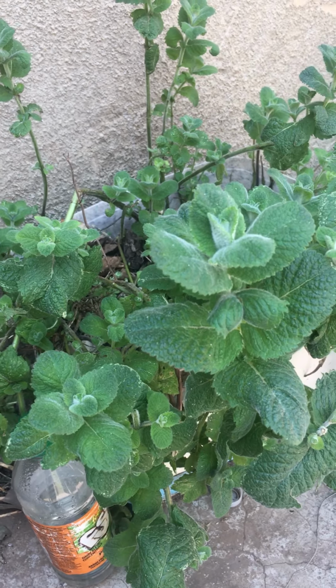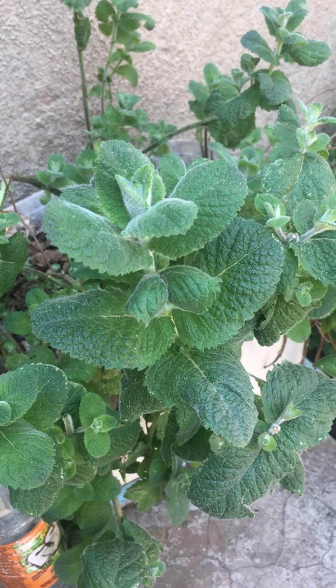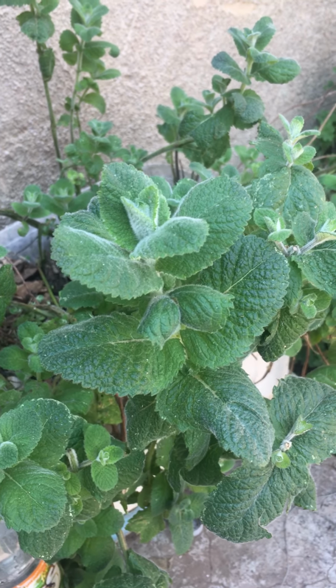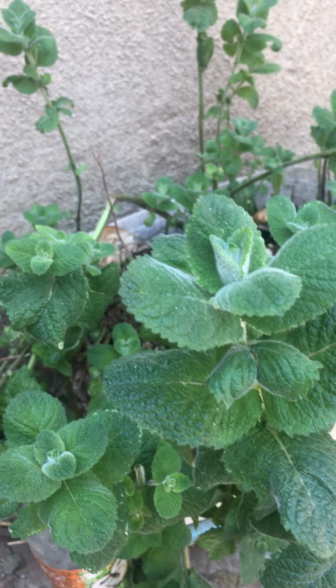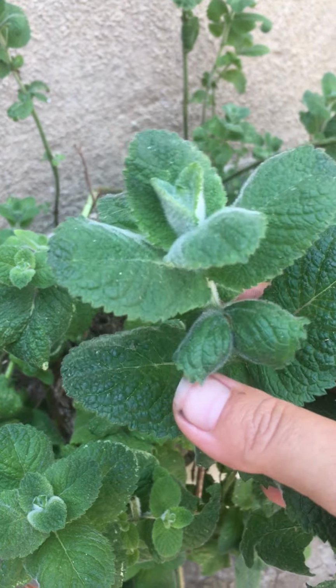Okay, today I just wanted to make a short video to show you some of the herbs that I have in the garden here growing and used in my products. So they're all grown organically with no chemicals. First of all, here we have this nice mint.